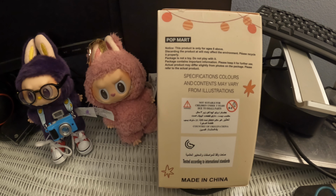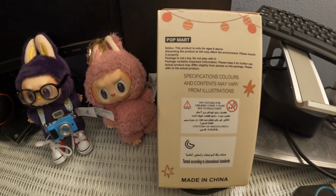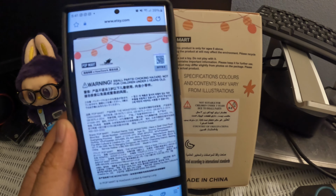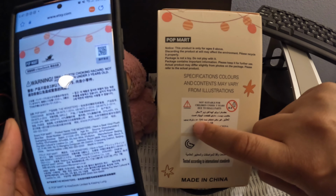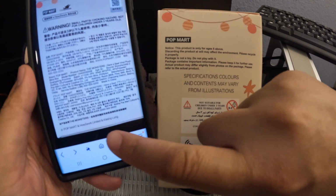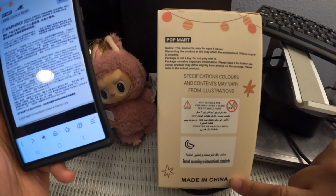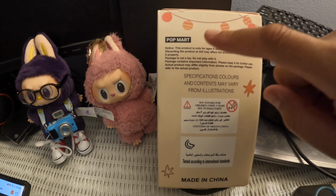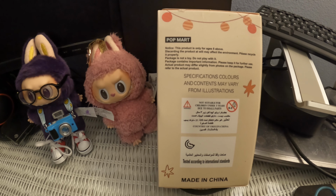All right, let's see what else we are missing on this one. Again, like I said, we're missing Chinese characters. Unfortunately, you see Middle Eastern. Oh, and then this one says Pop Mart. It should have been right here, and then Kasing Lung's name on here. So this one doesn't say anything about the creator Kasing Lung, and it's unfortunate. I know they're taking advantage of it, but give credit to the creator of this.